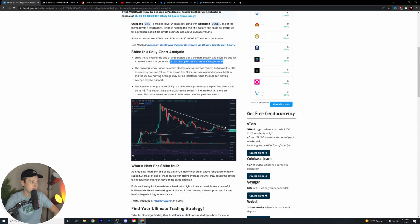As you can see, there's the little green line right there, but above the 200-day moving average, which is in blue. As you can see, that's the 200-day moving average in blue, which is obviously a good sign.